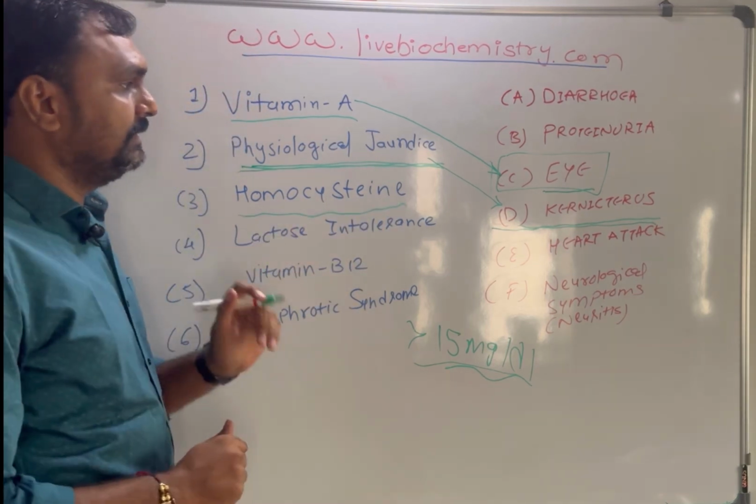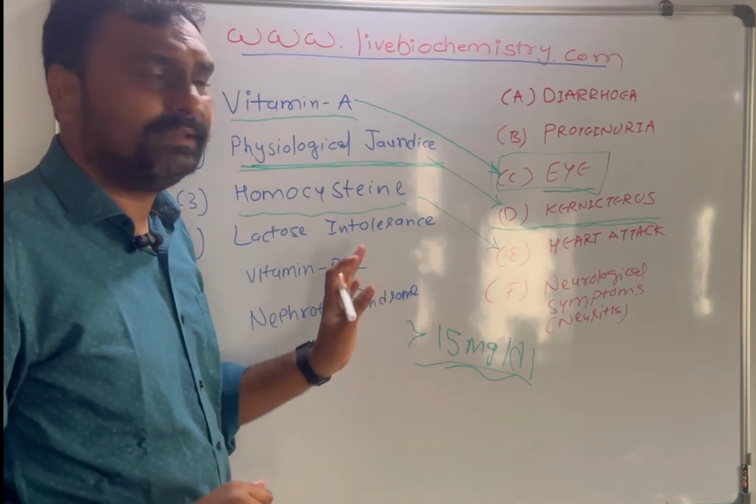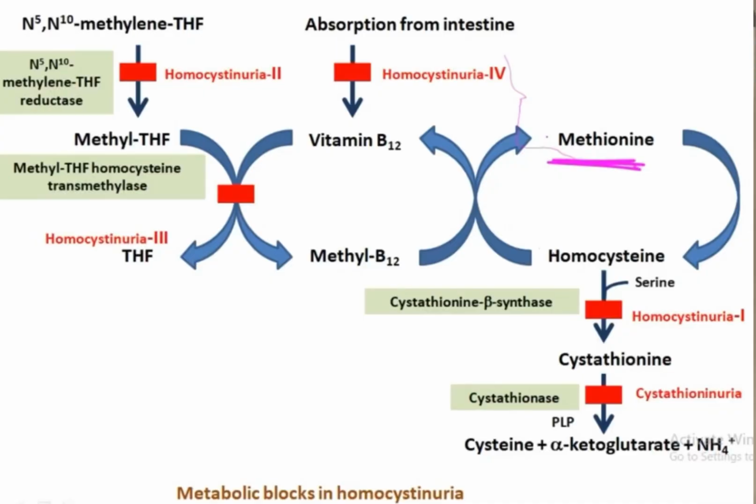So this homocysteine is mainly related to the heart attack. You can see in the diagram, the methionine is converted to homocysteine. Methionine has a methyl group. It donates its methyl group to compounds like guanidinoacetate to form methyl guanidinoacetate, that is creatine, or norepinephrine is converted to epinephrine. So there are some acceptors. They will accept the methyl group and convert it to methylated products. And methionine is converted to homocysteine.